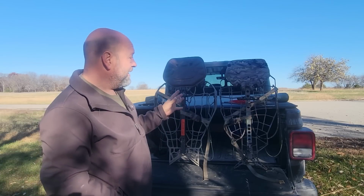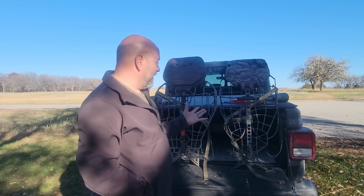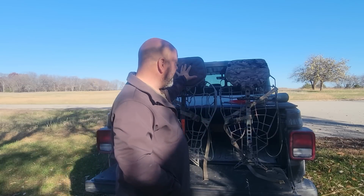Now, I can handle 4 or 5 hours on this seat, on this stand, on a regular basis, which is why I use it all early season. I love the lightweight factor. This thing is definitely lighter. There's no doubt about it. It's light. But I like the seat better on this Lone Wolf stand.